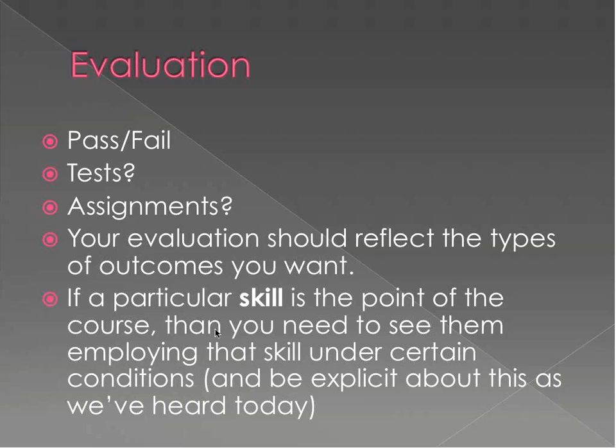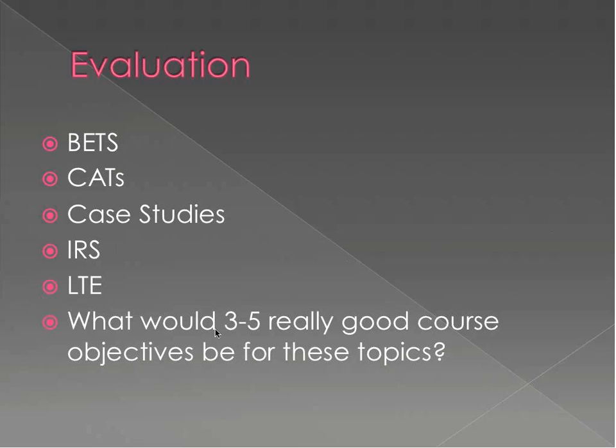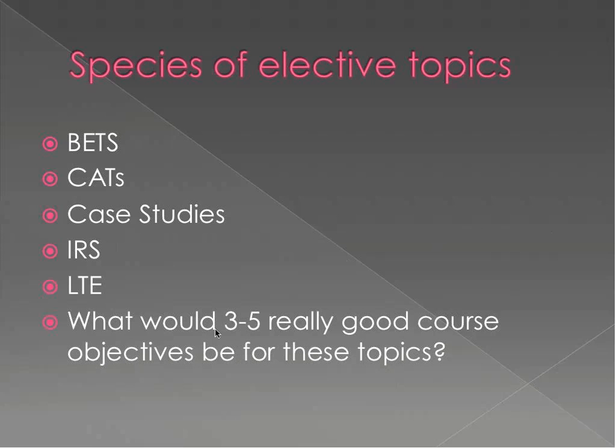Tests versus assignments, I think it comes down to what your course outcomes are. So if there's a particular skill, that's the point of your class, you need to see them employing that skill under certain conditions. And as we've heard, be as explicit as you possibly can. So hence, fabricating some of these instruments that might be publishable in all of these things. I think we've got time over lunch and then beyond to look at how we write objectives for these topics, but I think today we'll get a chance to try it too.